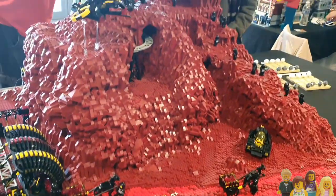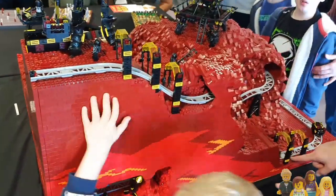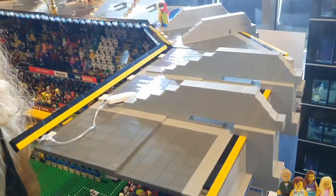And then a giant big red rock. From the other side you could see that actually there was a gravity coaster part. So it was not powered. Really fun and interactive for the kids.